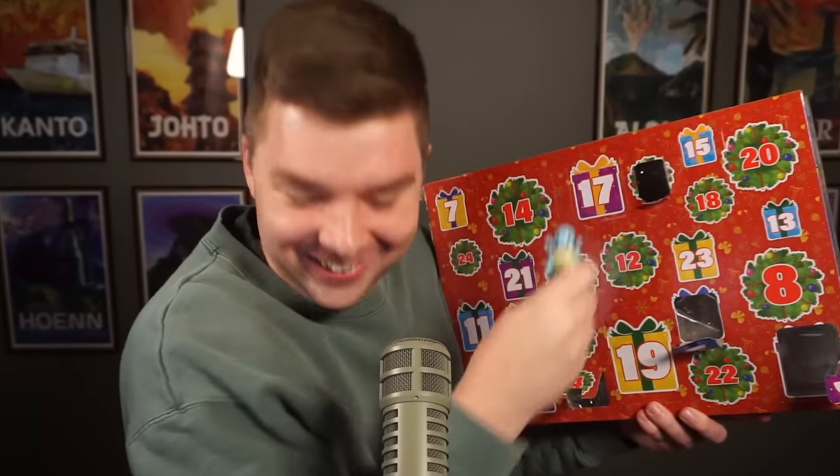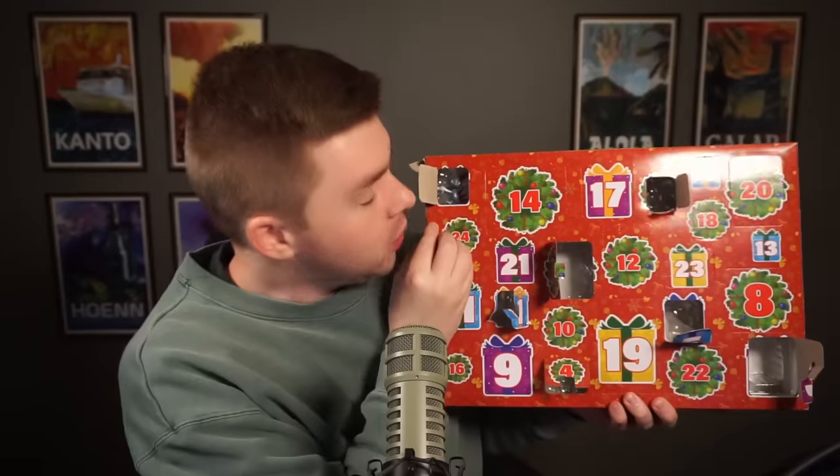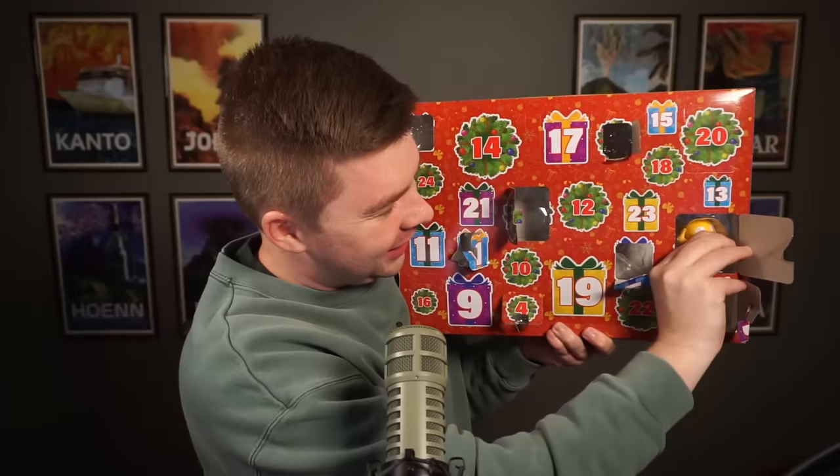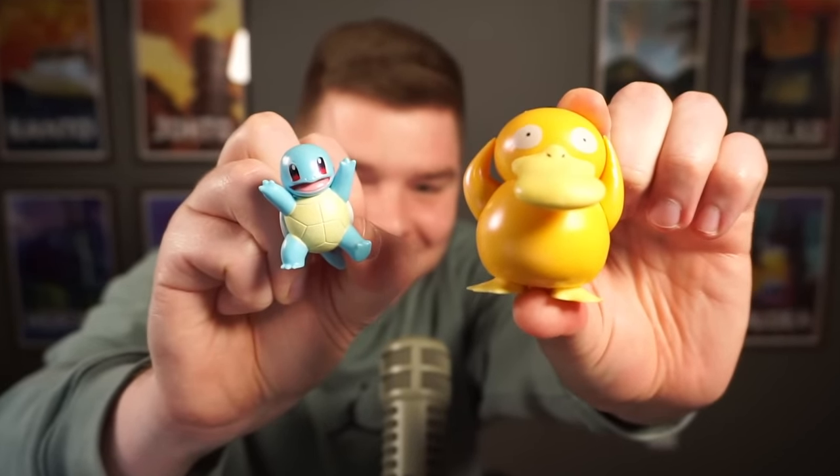Squirtle. Ooh, what is this? More for the background. Ooh, Sneasel. I really like the figures. It's decent quality. Why is Psyduck so big? Hey, you get your stupid bill out here. I don't understand, why is Psyduck so big?